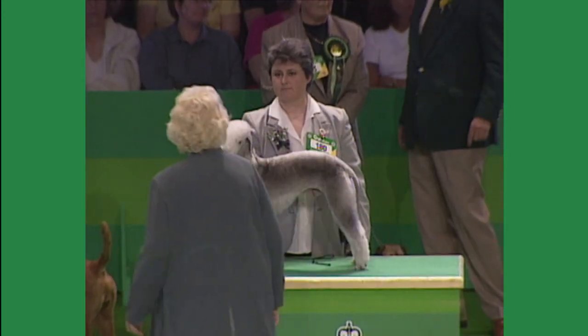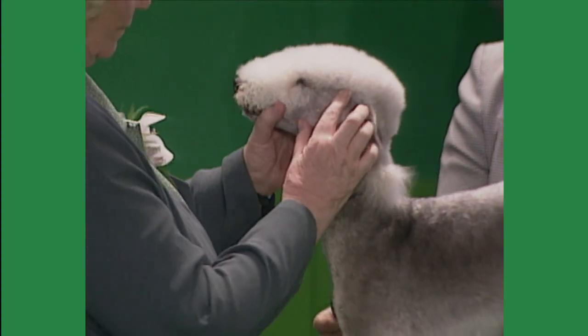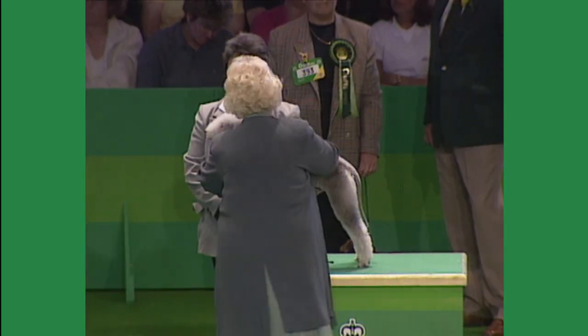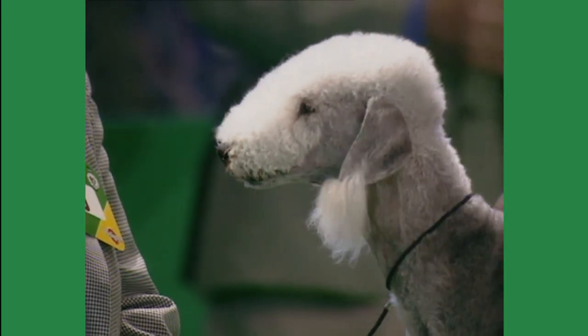Now we come to the Bedlington. 75 entered in the breed classes. This one is number 180, and it is a dog. The Bedlingtons were judged by Mrs. Margaret Phillips.